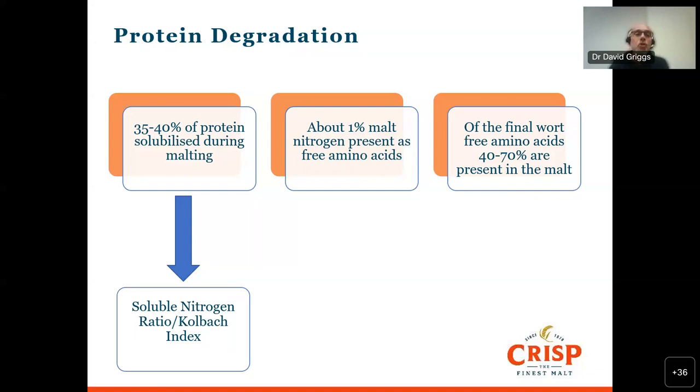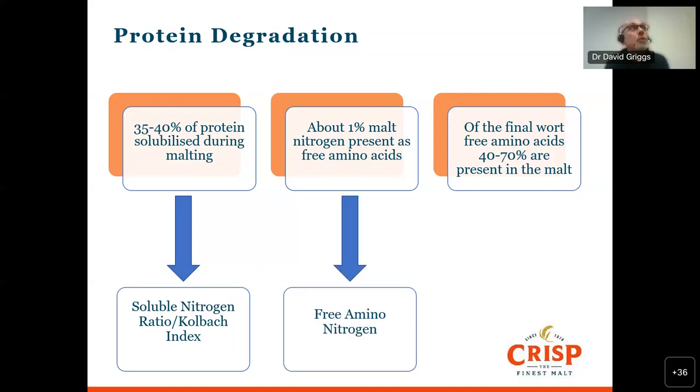And then some of this nitrogenous or protein material is degraded through to peptides and free amino acids. This is what we measure as free amino nitrogen content of the grain. Again, important for many malt types, particularly if the brewer or the distiller is using a proportion of unmalted material, then the malt has to provide a higher amount of free amino nitrogen in order to ensure that there is sufficient for successful fermentation.